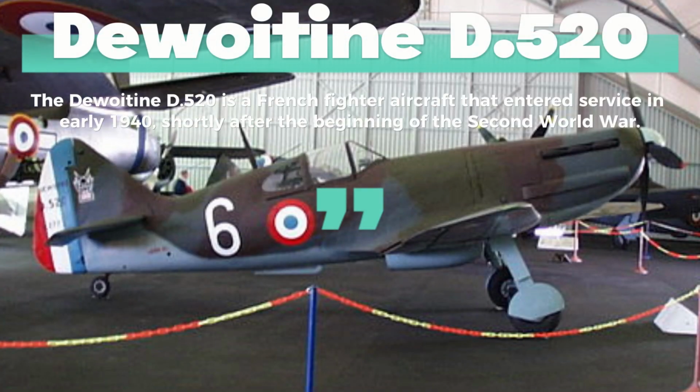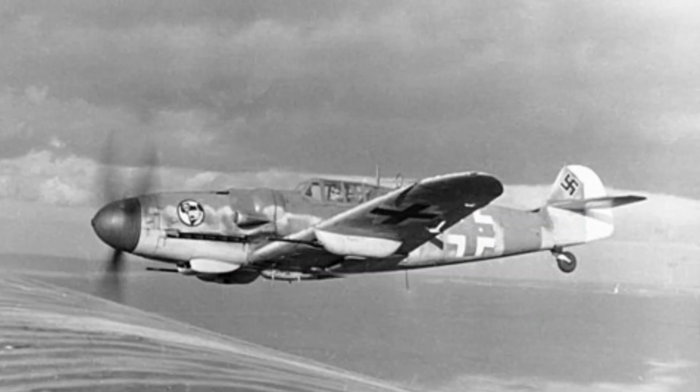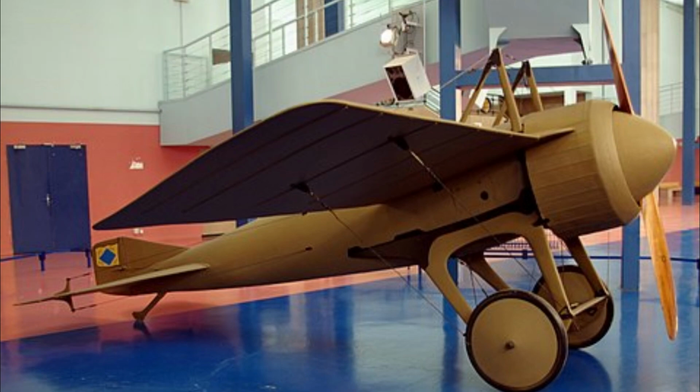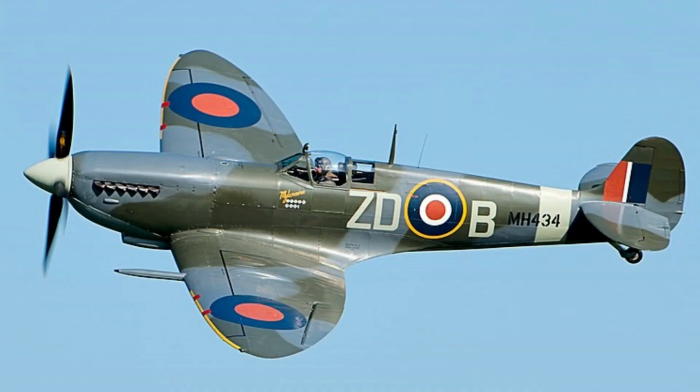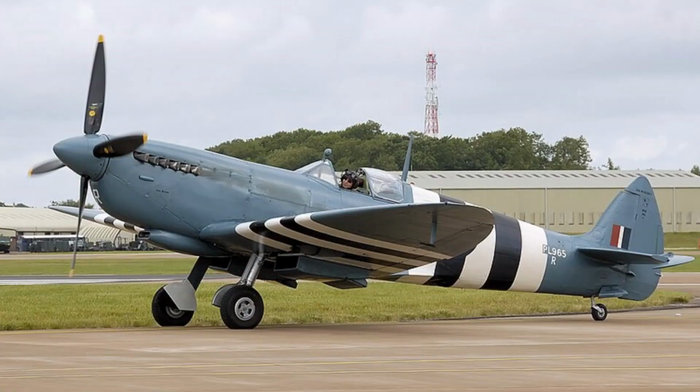The French Dewoitine D.520 and the German Messerschmitt Bf 109, for example, were designed to take advantage of new techniques of monocoque construction and the availability of new, high-powered, liquid-cooled, inline aero engines. Mitchell's design aims were to create a well-balanced, high-performance fighter aircraft capable of fully exploiting the power of the Merlin engine, while being relatively easy to fly.